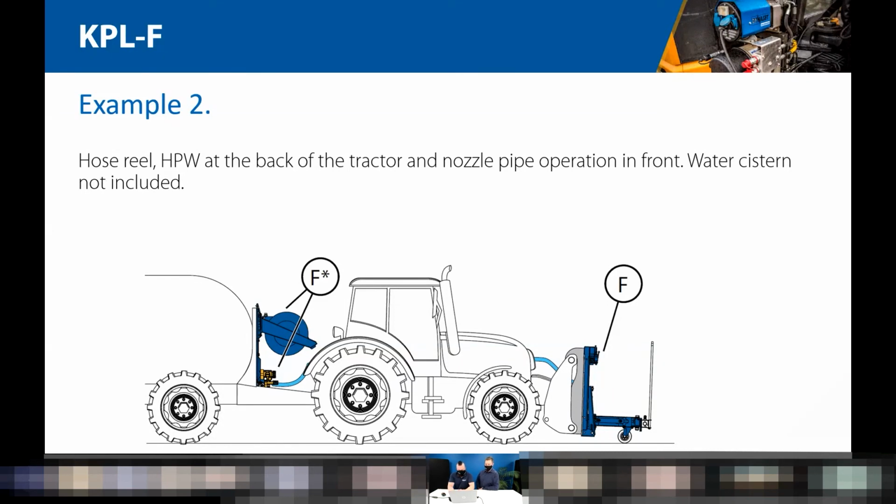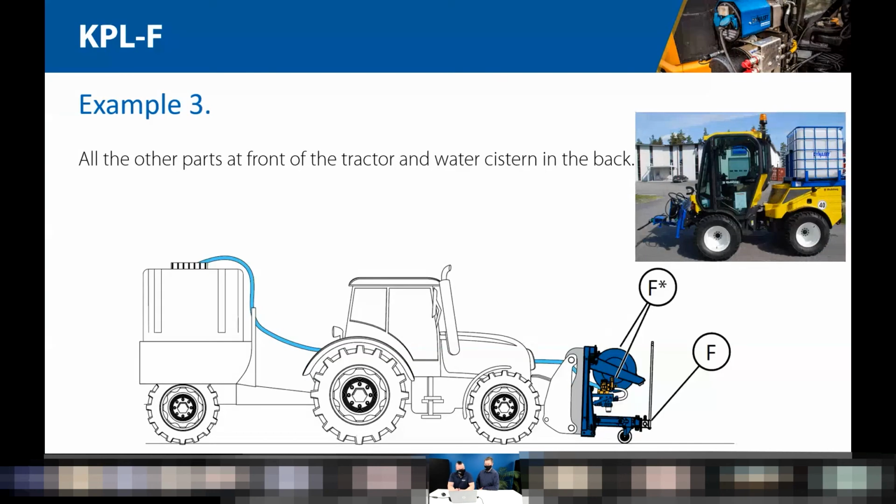Or using a tractor, you can use the trailer tank for the water supply. Good point, thanks Harri. Example 3, all the other parts at the front of the tractor and water system in the back, which means this is almost a normal standalone unit, but not quite, because the water system is in the back and all the other parts are in the front. So whatever is suitable for you and your needs and for your machines, we are able to provide. So this was a good product development.